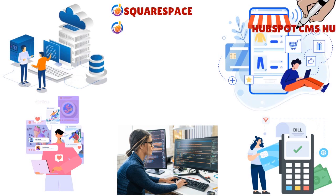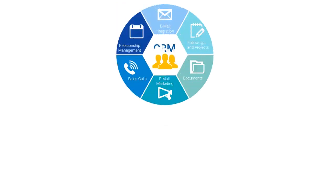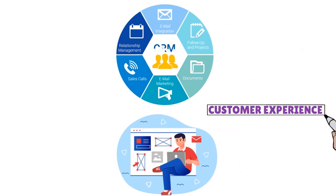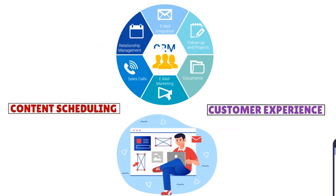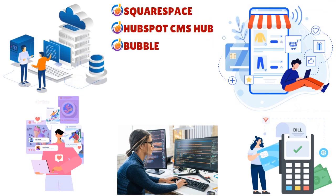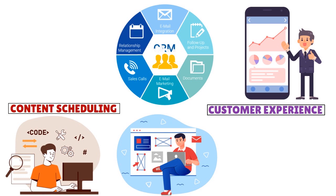What about HubSpot? HubSpot is primarily a CRM. So of course I said CMS, but it's primarily a CRM. So a client relationship management. So HubSpot CMS Hub streamlines website management, allowing you to prioritize customer experience. With features like content scheduling and mobile responsiveness, it is really ideal in our view for user-friendly website management. And then you have Bubble. Now, Bubble stands out as a no-code website builder, empowering you without coding experience to create intricate, interactive websites.